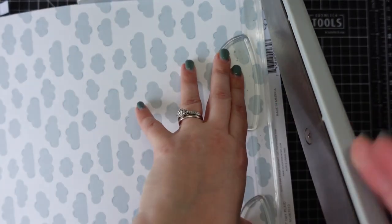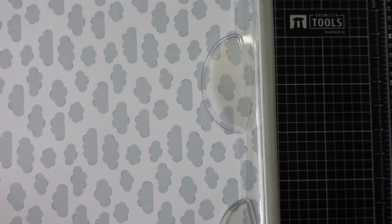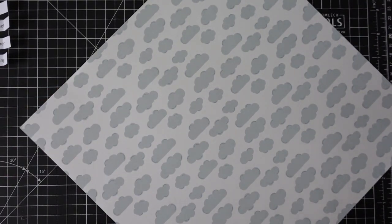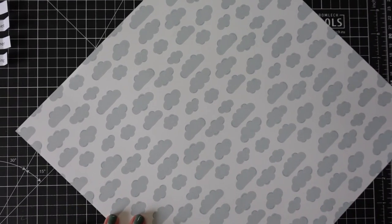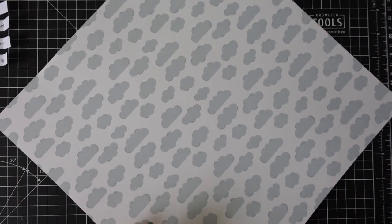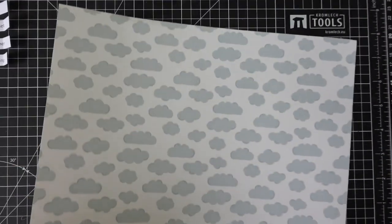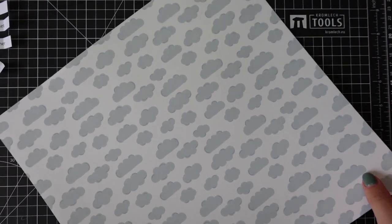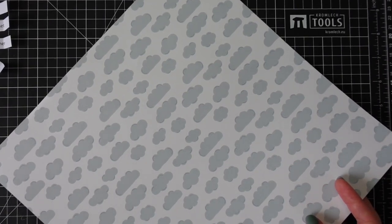So I want the clouds to be the main part of this Happy Mail, the main, what's the word? My brain is not working. The main, come on brain, you can do this. The primary pattern. But because it is going to be a diagonal mail, it means that the clouds are going to be one way or the other, which is absolutely fine.